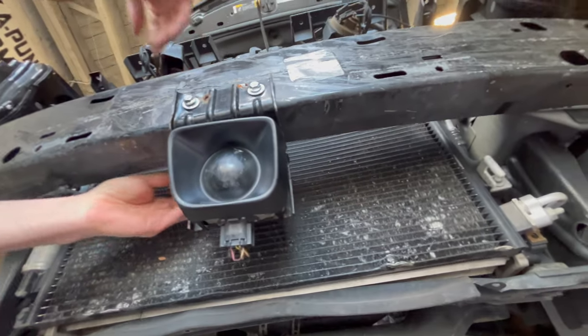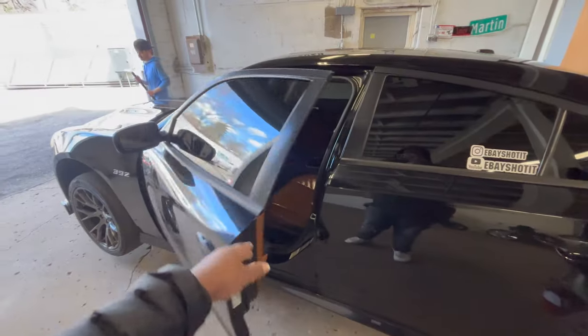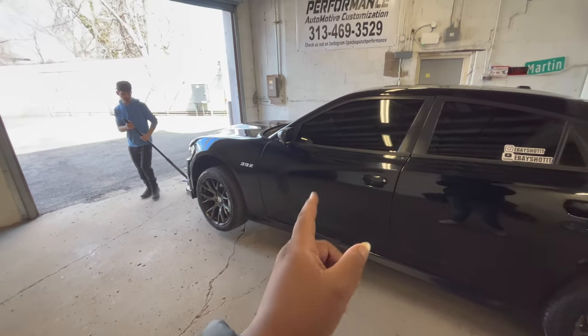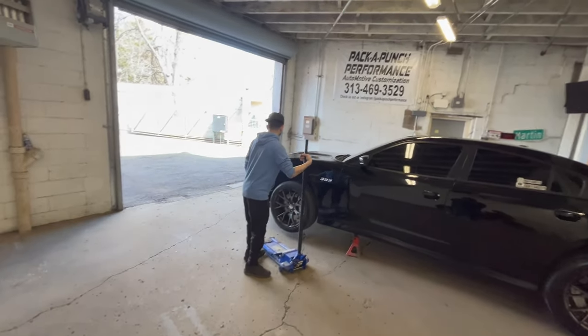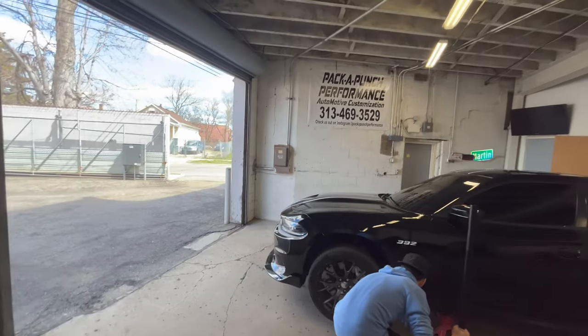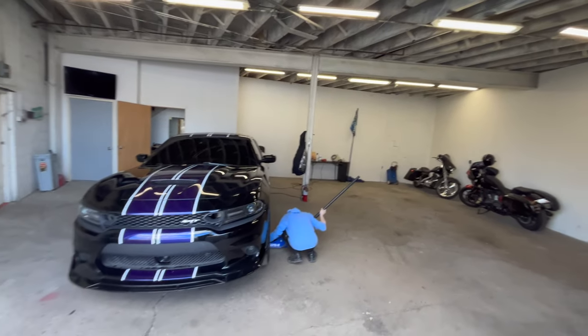The wire harness get plugged into the bottom of it. He just let the car off the jack stand over there. Everything should be good. I'm gonna go in here and let the car reset itself and then we should be A-okay. I'm gonna keep y'all in tune how the drive is gonna go.